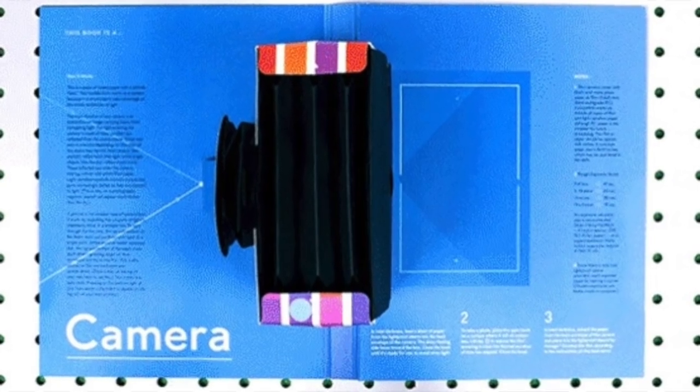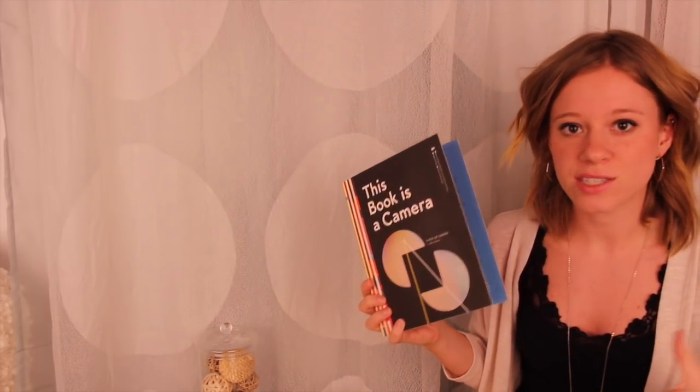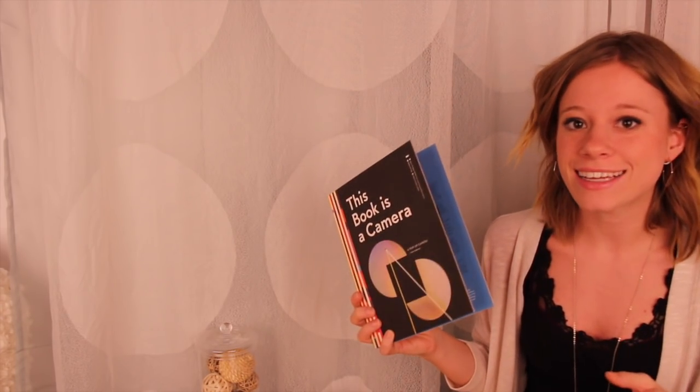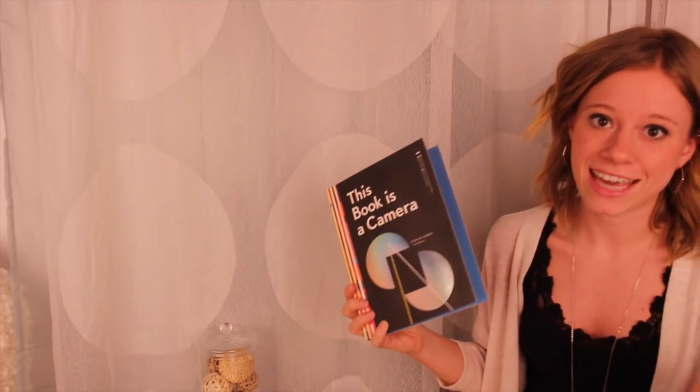Kelli Anderson was the mastermind behind the concept and design of this book, and Structural Graphics worked to coordinate the printing and production of 1,000 books, getting it done in 6 weeks. To read more about this book that is a camera, visit our website at structuralgraphics.com.